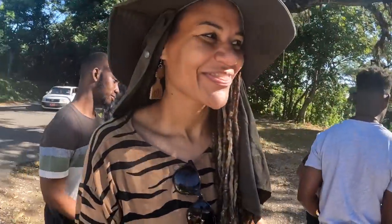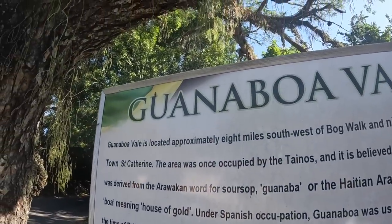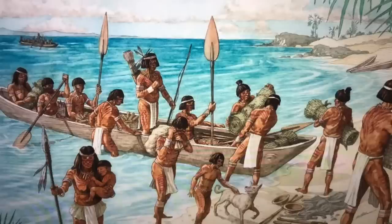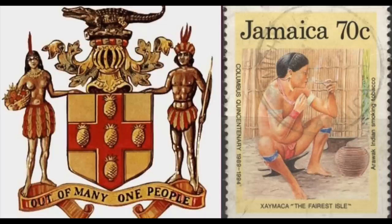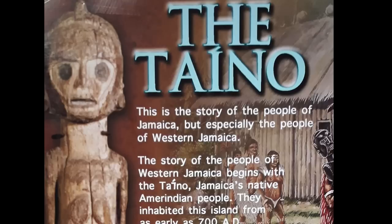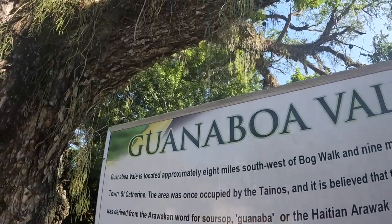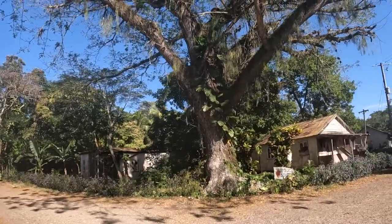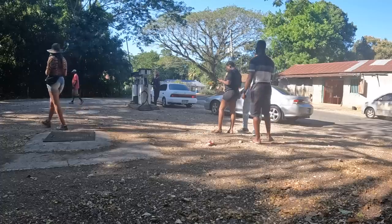Guanabo Valley is located approximately 8 miles southwest of Bogwalk and 9 miles from Spanish Town. This area was once occupied by the Tainos, and it's believed that the word Guanabo was derived from the Arawak word for soursop, Guanaba, or the Haitian Arawak word Kony and Boa, meaning house of gold. The Tainos were the first inhabitants of this island and they called Jamaica Xamaica, the land of wood and water.